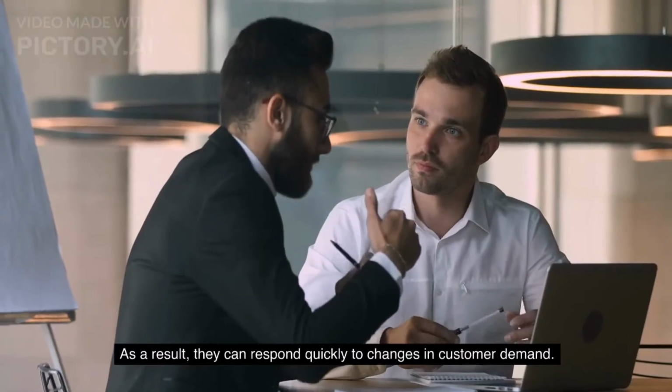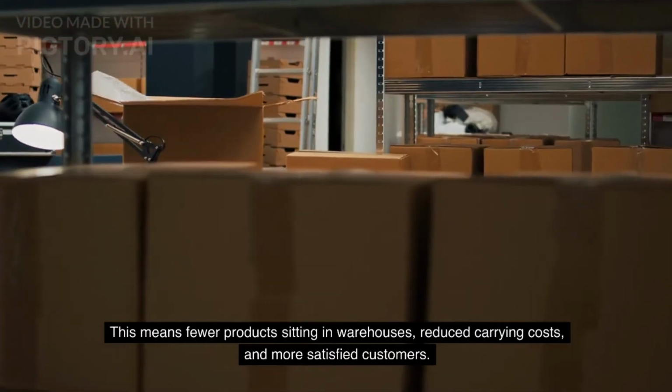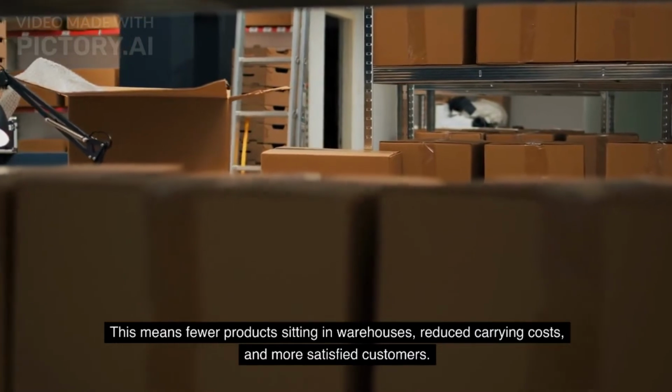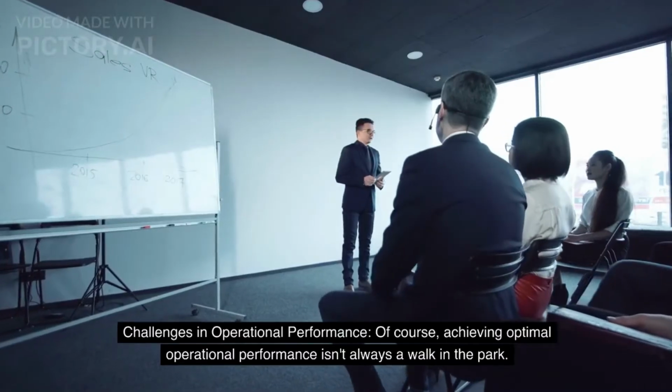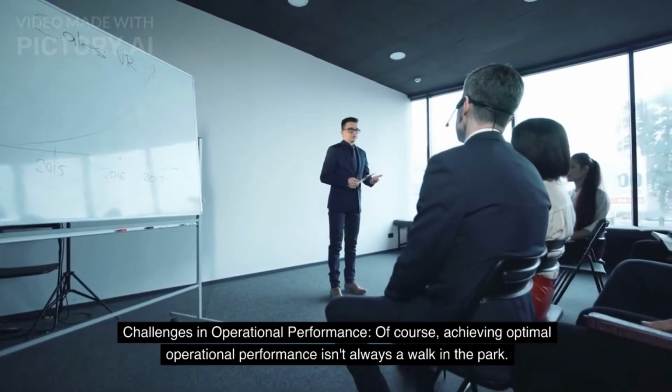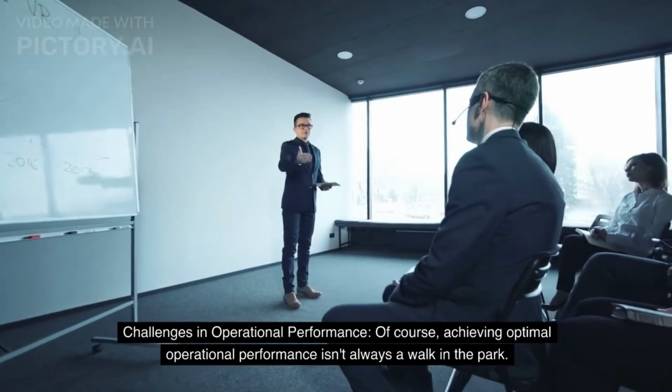As a result, they can respond quickly to changes in customer demand. This means fewer products sitting in warehouses, reduced carrying costs, and more satisfied customers. Of course, achieving optimal operational performance isn't always a walk in the park.